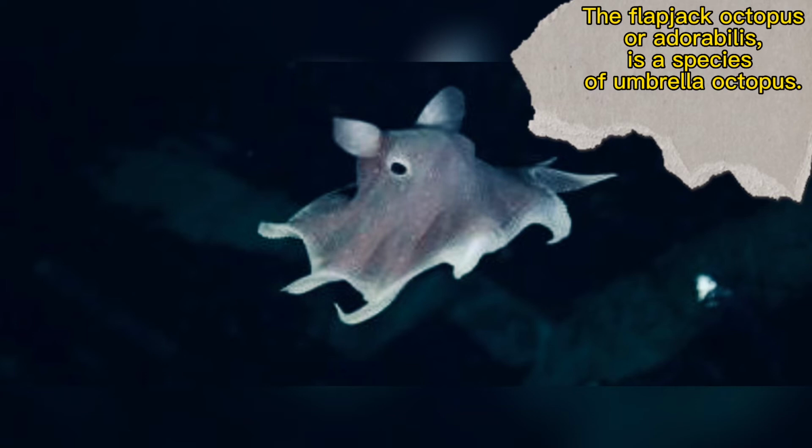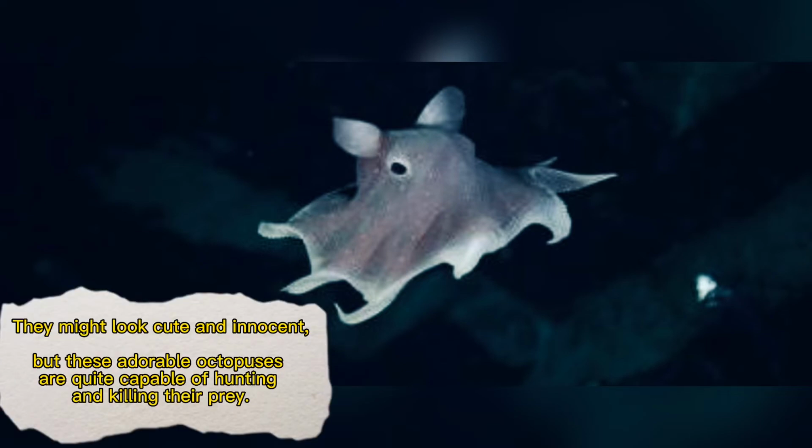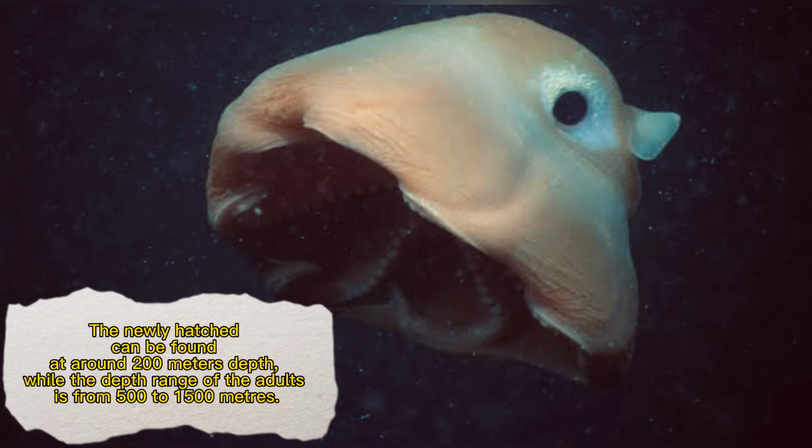The flapjack octopus, or adorabilis, is a species of umbrella octopus. They might look cute and innocent, but these adorable octopuses are quite capable of hunting and killing their prey. The flapjack octopus lives in the very deep of the ocean, where there is not a lot of light. The newly hatched can be found at around 200 meters depth, while the depth range of the adults is from 500 to 1,500 meters.